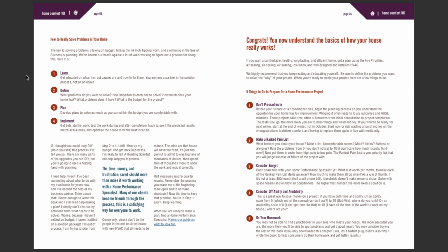How to really solve problems in your home. The key to solving problems, staying on budget, hitting the 74-inch tipping point, and swimming in the sea of success is planning. We've beaten our heads against a lot of walls working to figure out a process for doing this, and here it is. First, learn. Get educated on what the root causes are and how to fix them. You are now a partner in the solution process, not an onlooker.